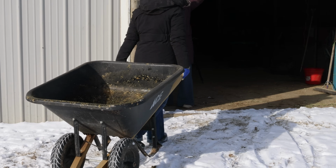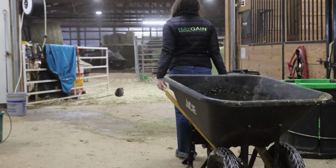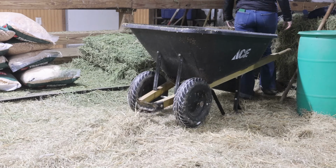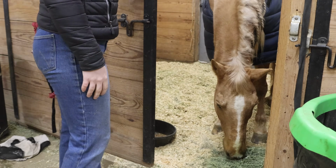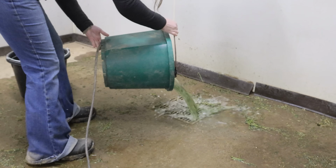We're just really trying to keep that cold air out and the barn warm. This barn has stayed really warm for us, which I'm really happy about. The thermometer in here says it stays at about 30 even when it's -2 outside, so I'm just really, really thankful for that. I throw Dakota a snack and start working on the water buckets.